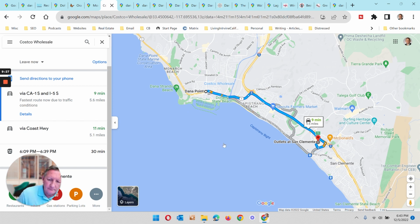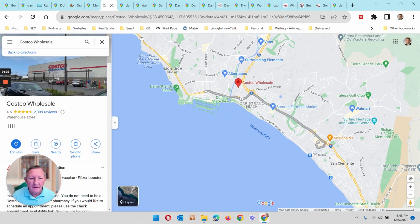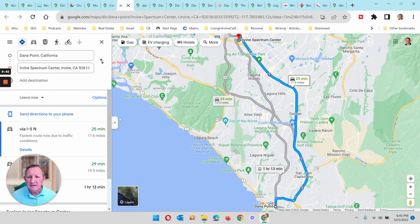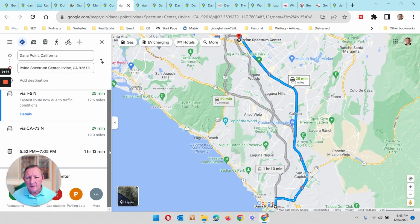Plenty of stuff. Again, I haven't had anybody really need that said they're not going to buy in Dana Point because of that. There's a Walmart, but you've got an Albertsons, which is our local, one of our supermarket chains, so a lot of stuff. So let's talk about how far you're from the Irvine Spectrum.